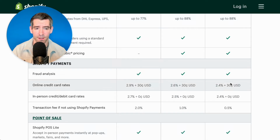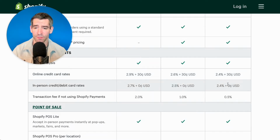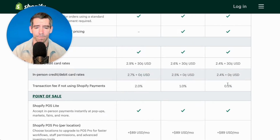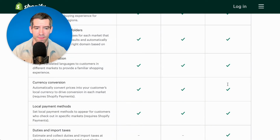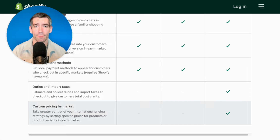If we scroll down a bit, you get 2.4% plus 30 cents for online credit card rates. And then it's also a little bit cheaper for in-person credit card rates as well. So not too bad. And then the final few advantages of that advanced plan are going to be duties and import taxes and custom pricing by market. So again, if you really are expanding to those international markets, then it might be absolutely essential to have duties and import taxes factored into your pricing and also have specific pricing for a different market.